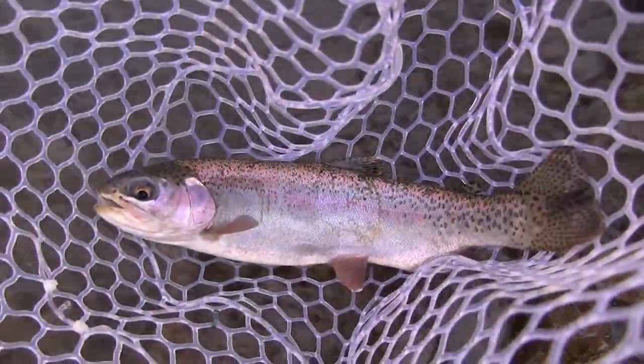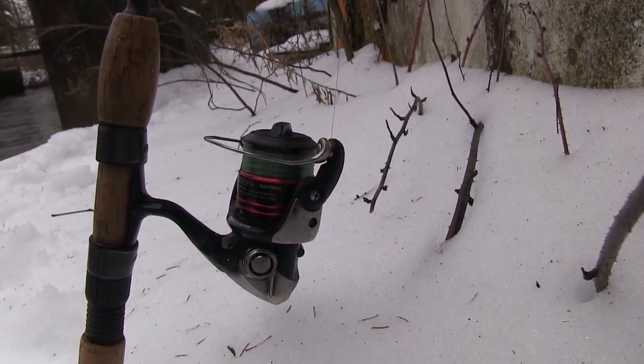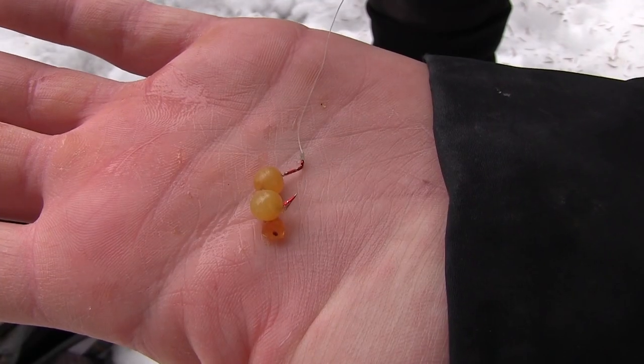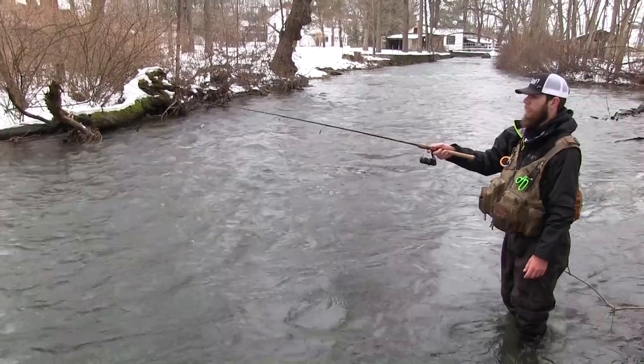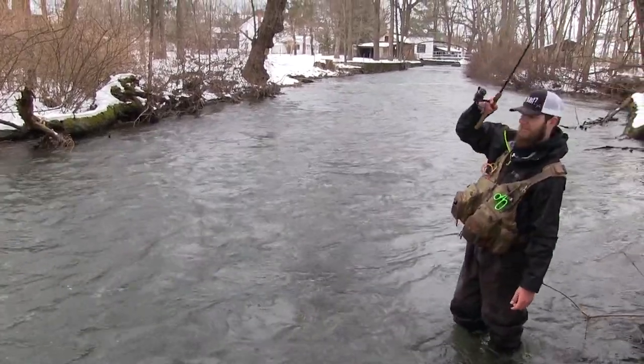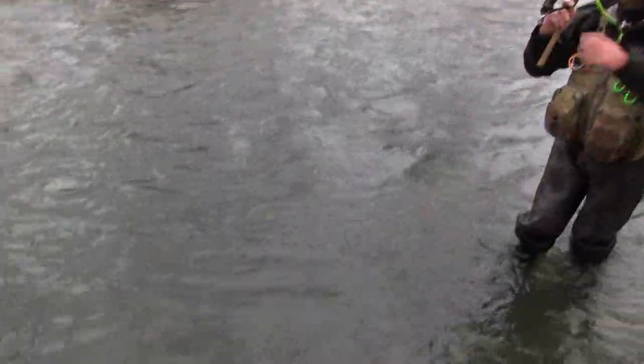You notice the guys didn't use anything fancy at all. They're using ultralight reels, 4 and 6 pound test, regular single salmon egg hooks, and one or two Natural Deluxe at a time. But the good news was we ended up catching some absolutely beautiful fish. And the other thing we noticed, this is a healthy stream.